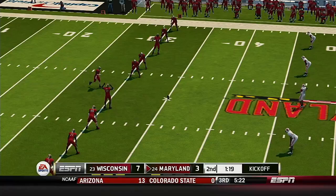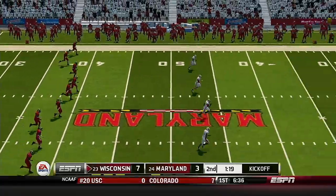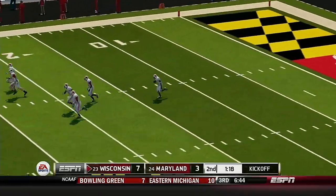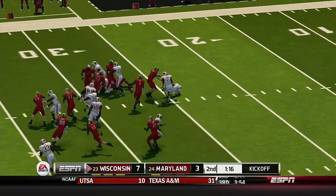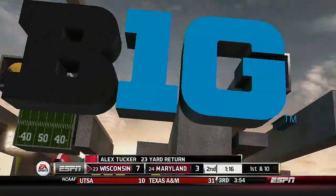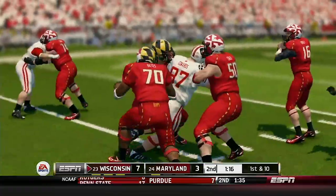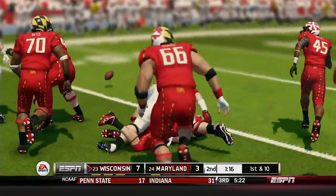The kicker looks like he's ready to kick this one off. He's to the 20. Both defenses really played well so far. Well, up to this point, both defenses have dominated this football game. We'll see if they can hold on to that mentality the rest of the way.